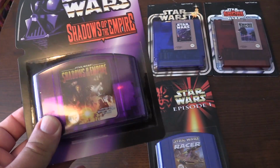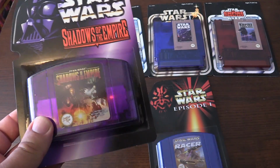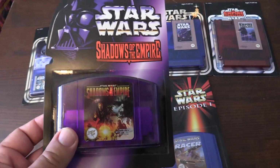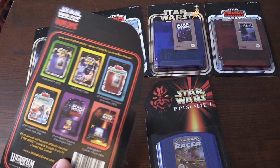If you haven't played this on your N64, definitely pick this game up. It's a lot of fun. You can play first person or third person, depending. You can change the camera angle, but it hasn't aged very well graphically, but the story's right there, and the cutscenes are cool, and the music's awesome, and it follows the book fairly well, and the same back as before.